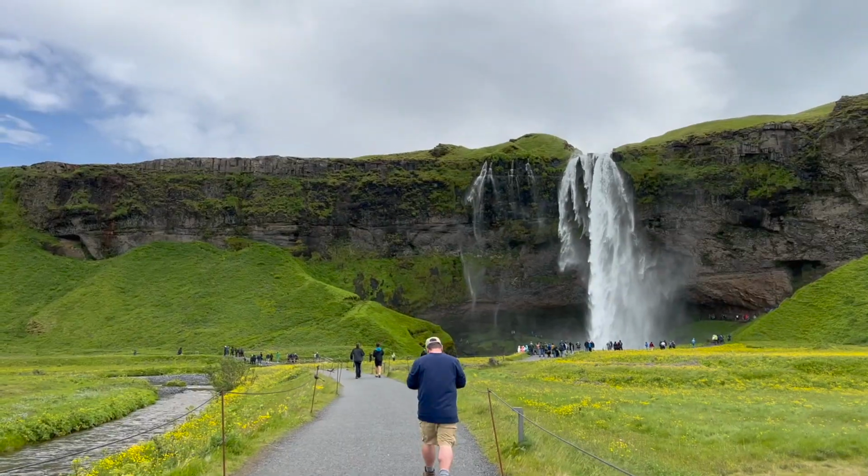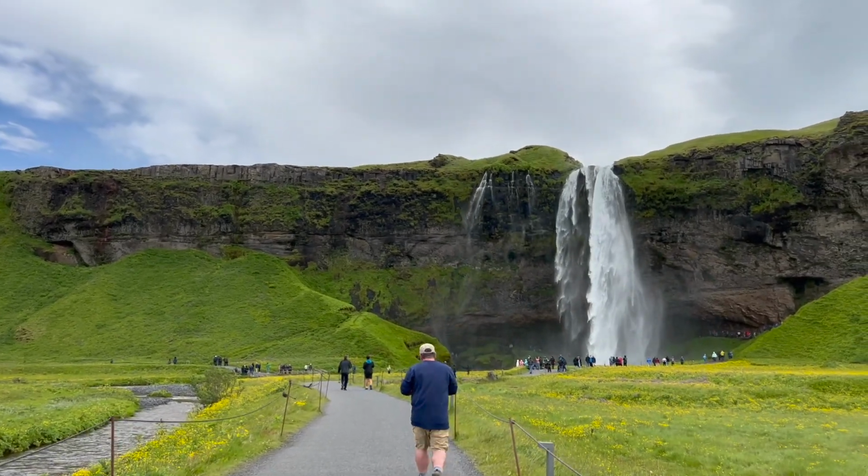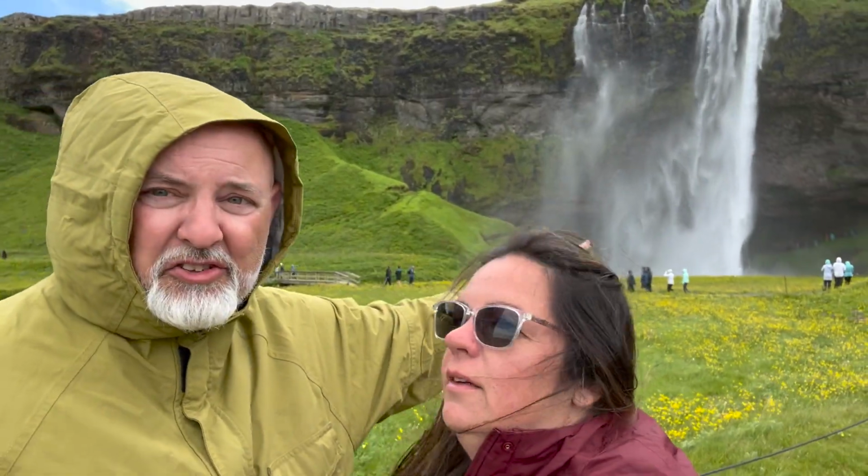Our first stop on the Ring Road was Seljalandsfoss. This waterfall drops 197 feet, and what makes it so unique is that you can walk behind it.